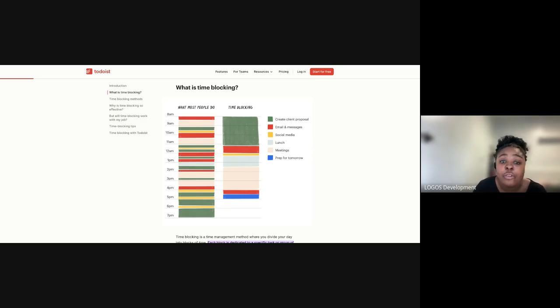So, improved focus. It helps you to concentrate on one task at a time, which can lead to higher quality work. Reduced stress. Why? Because you know what you're going to work on and you can make your day less chaotic. And again, it feeds into a podcast episode I just spoke about, overcoming stress and adopting a growth mindset. We also spoke about better understanding of workload. It also gives benefits to reduce procrastination.